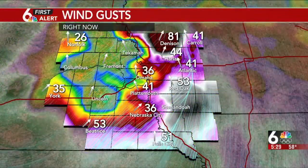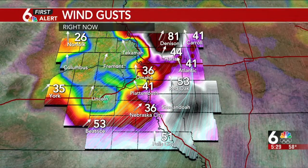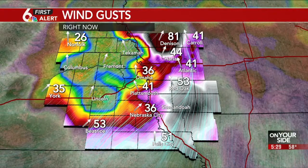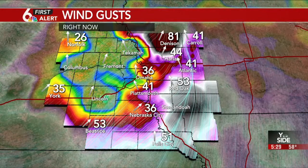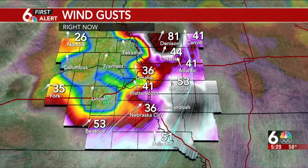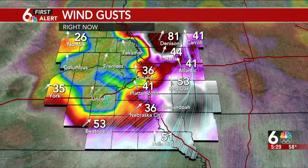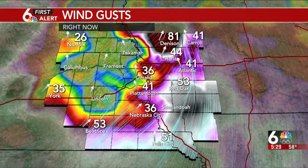We're still looking ahead out there to gusts currently reaching into the 40s, 50s, reports of wind gusting into the 80s still around Denison, and we have that opportunity for more very strong winds, gusts as high as the 60s, 70s, and even 80s as we move through the rest of the night tonight. So that wind threat stays with us, but that severe thunderstorm threat, thankfully, now that the sun has gone down, is moving out of the area.